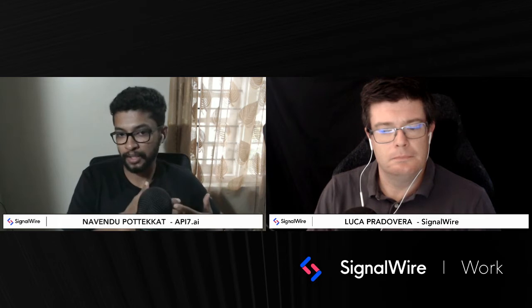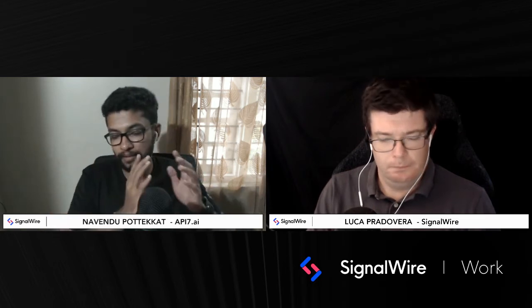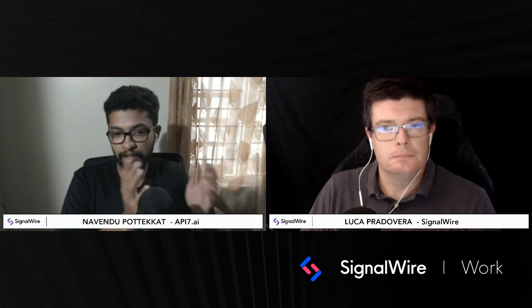When you come to a cloud native space, if you are deploying your application in something like a Kubernetes cluster, API 6 acts as an ingress controller. It handles all the north south traffic into your clusters. So basically, all traffic to your applications goes through API 6.